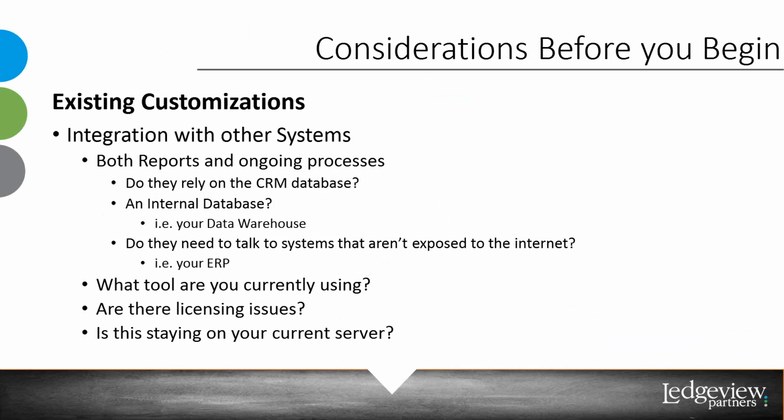All right, some additional stuff with existing customizations. Now is the time to find out if you're integrating with other systems. If you don't know, because you're moving to the cloud, your reports, if they're currently written in SQL, you're actually not allowed to write SQL-based reports in Dynamics 365 online. So you may have to rewrite these reports.